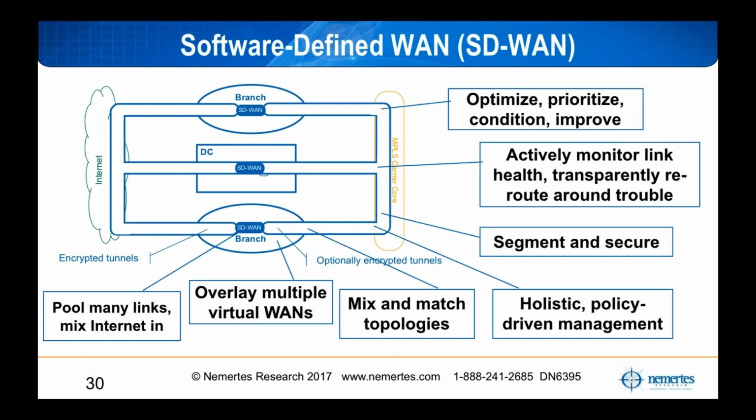On the wide area network, of course, there's been an enormous amount of attention from us, especially on SD-WAN, software-defined wide area networking, and the application of many of the principles of SDN: centralized policy-driven management through some sort of controller that is in charge of managing a set of data plane devices that do the actual movement of packets from place to place. It comes with some added WAN-specific goodies like the ability to pool many links in providing WAN connectivity, including internet links, and the ability to offer multiple virtualized versions of the WAN overlaid on that pool of connectivity. Through that use of virtual WANs, you can mix and match WAN topologies so that the things that need a mesh and to go directly from branch to branch can have that, and the things that need a hub and spoke to pass through some data center somewhere can have that.